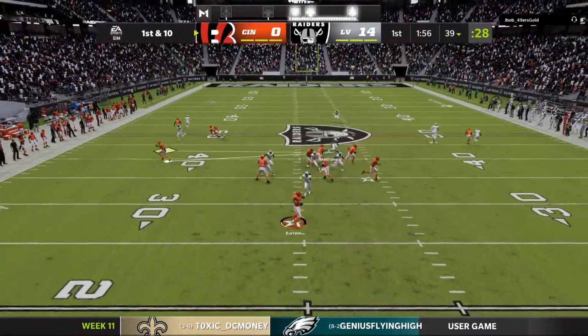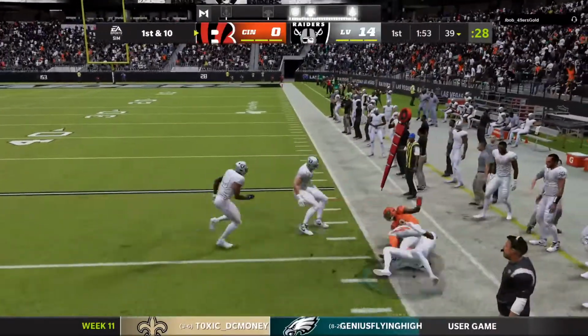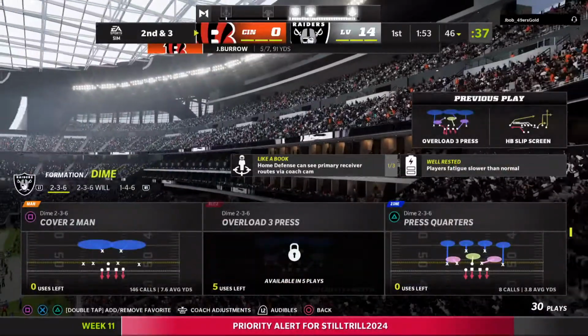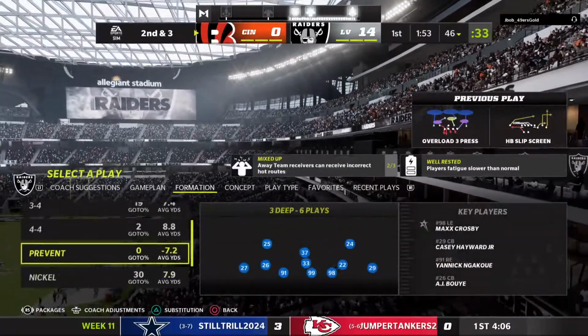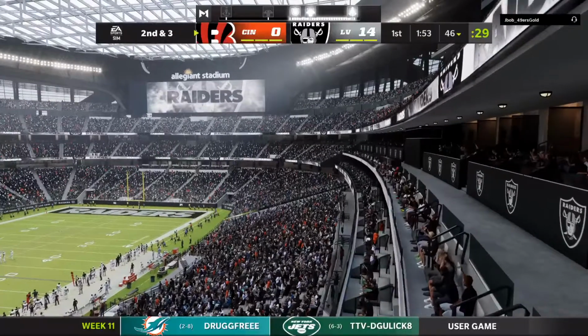Now it's Burrow. They'll set up the screen here to Mixon. And he's able to get this one out closer to midfield across the 45. That's good. The completion there for 7 yards. And it'll bring up a 2nd down. Brings up 2nd and 3.